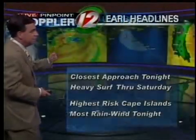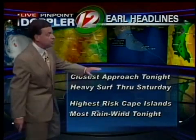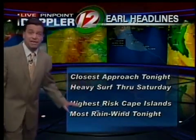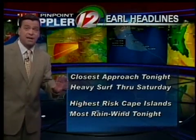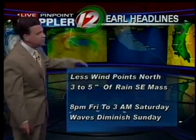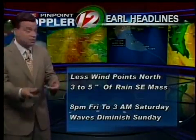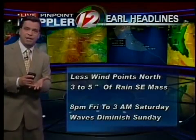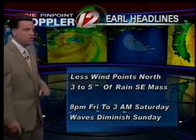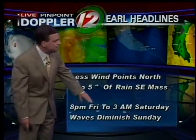We'll go back to the other computer source now and take a look at what we're expecting. Closest approach to Nantucket later tonight. Heavy surf will continue through Saturday. The highest risk for damaging wind is really confined to Cape Cod and the islands only. The bulk of the rain and wind will be tonight. Now, the further north you go, the wind is not as strong. The further south you go, near the coastline, the wind is a little stronger. I'm thinking 1 to 3 inches of rain in Rhode Island, 3 to 5 inches in southeastern Mass, so that's why the flash flood watch has been issued, with the heaviest of the rain and wind from about 8 o'clock this evening till 3 o'clock in the morning.